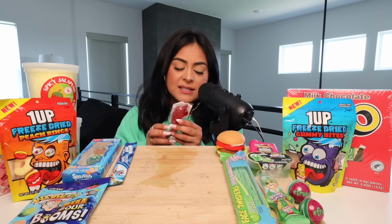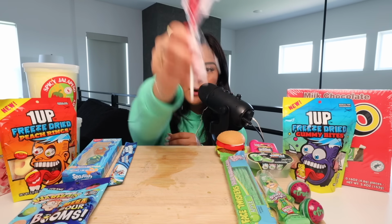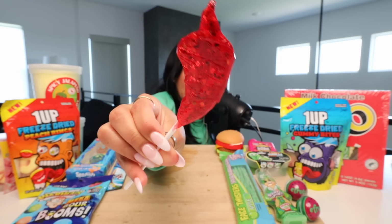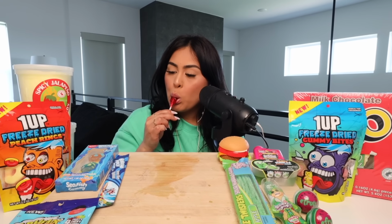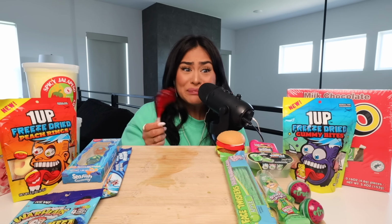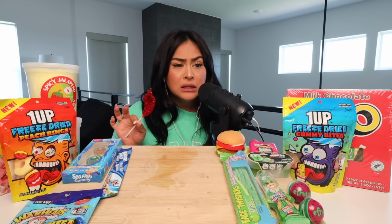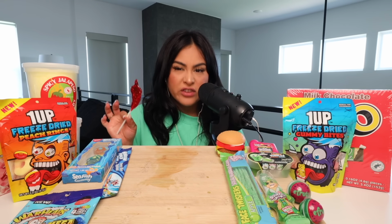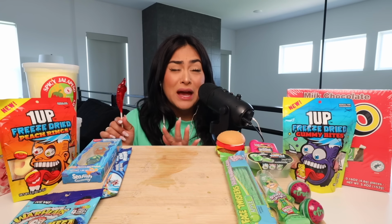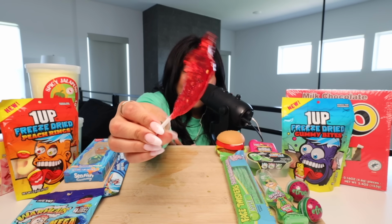Let's spice it up a little bit. I found this chili pepper lollipop. It's supposed to be very, very spicy. So let's see. You can see all of the pepper flakes, the chili. Oof, that cleared up my nostrils. You can actually taste it. Holy moly. Okay, we're gonna do a little challenge. I'm gonna leave it in my mouth for 15 seconds, okay? I can't. I only did 9 seconds. Just look at all of the chili flakes.